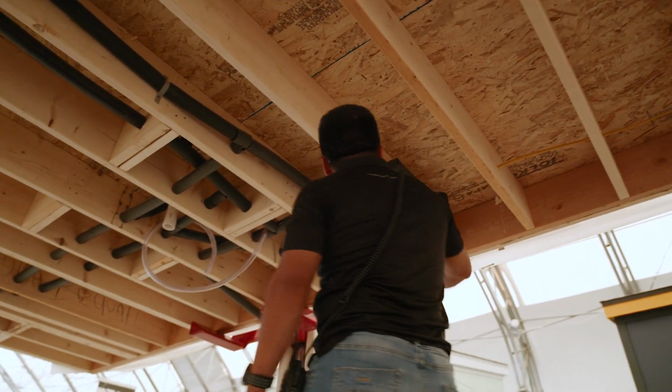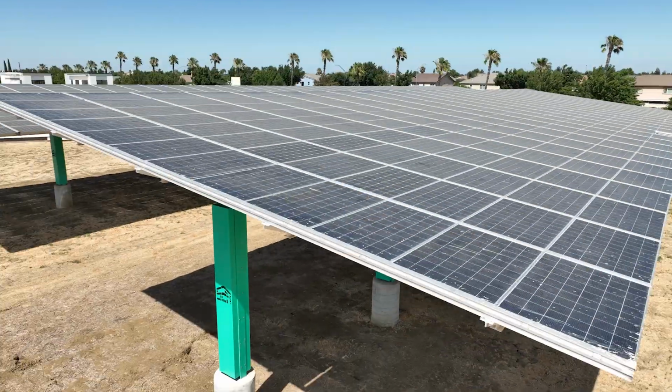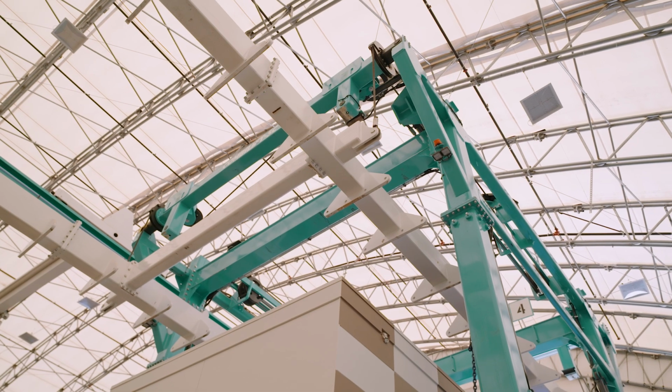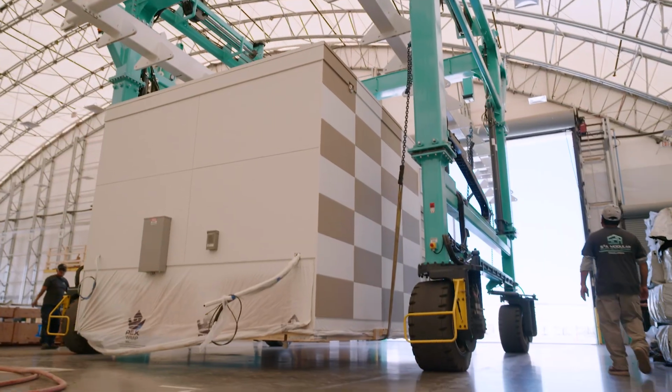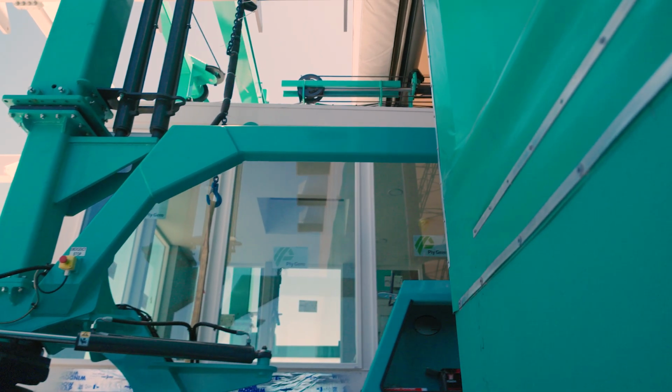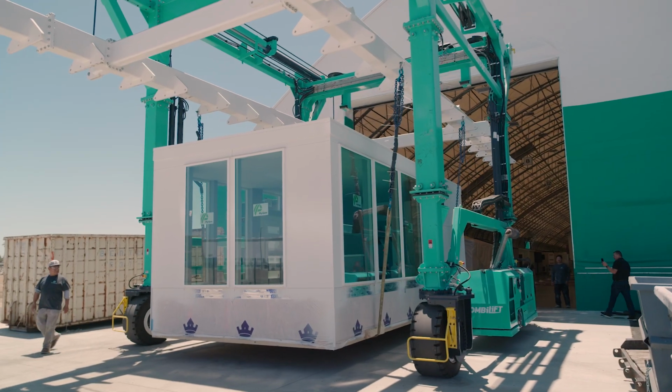It's better for the environment, it's better for your community, it's going to save you money in the end. The sustainability is natural for us. We have our own solar panels and the help of a Tesla Megapack. We can run this factory completely off-grid. We have very little waste. We are the lowest carbon footprint mass producer of homes.